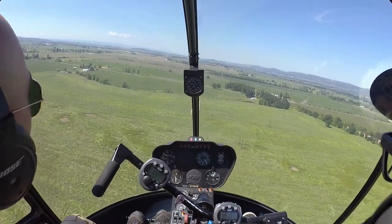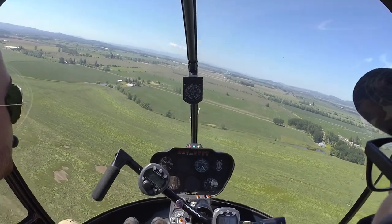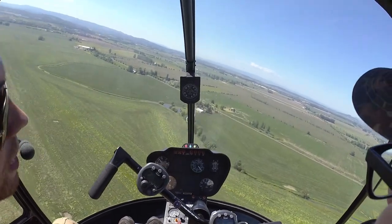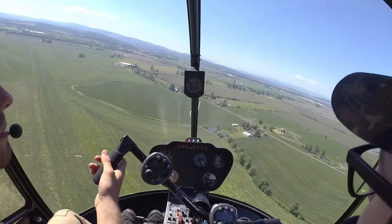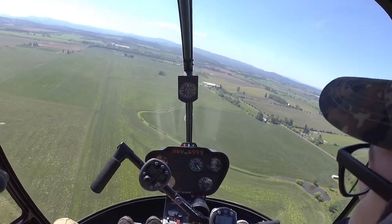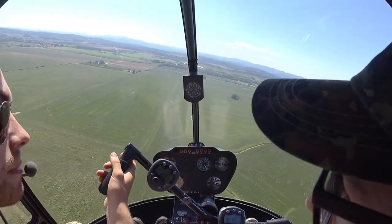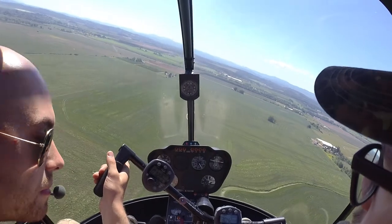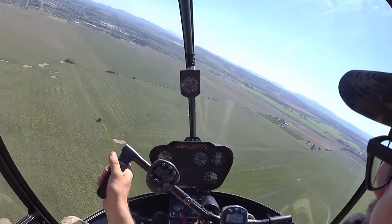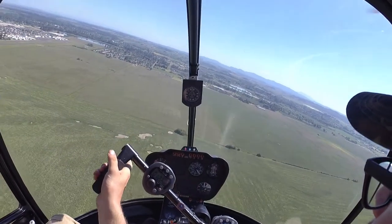Independence traffic, Cessna 1908 has the field in sight. It's 1.5 miles north of the field inbound. Left crosswind for runway 34, Independence traffic. Helicopter 2304 Whiskey, we have the inbound Cessna traffic in sight. We'll climb up to 1000, we'll do a 180 auto for runway 34, and we'll sidestep into the taxiway.